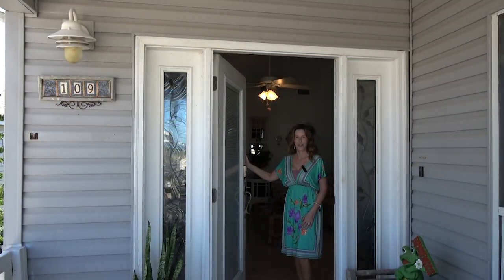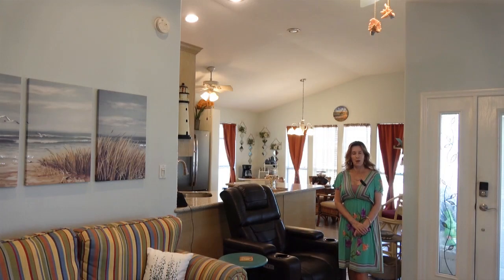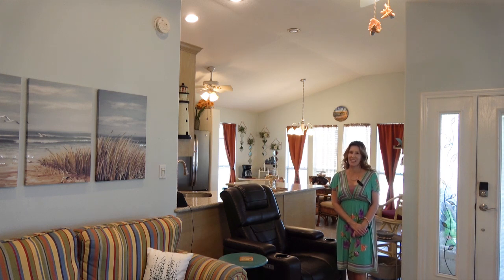Hello, and welcome to 109 Abalone. Come on in and have a look around. The open concept living, dining, and kitchen area is a great place to entertain all your family and friends.